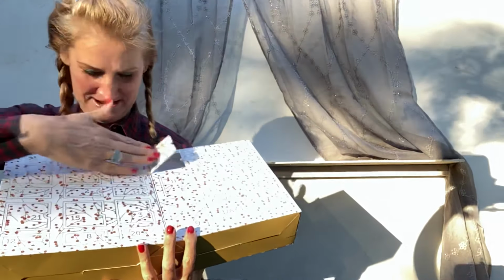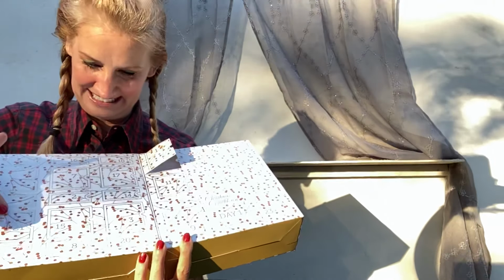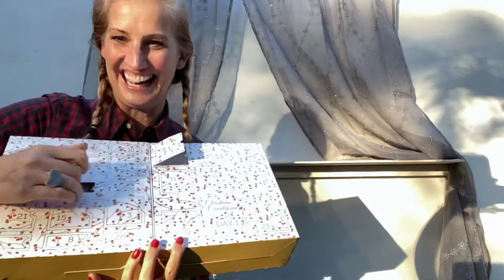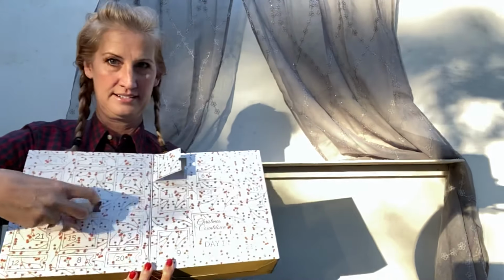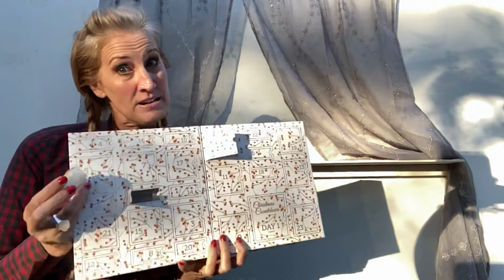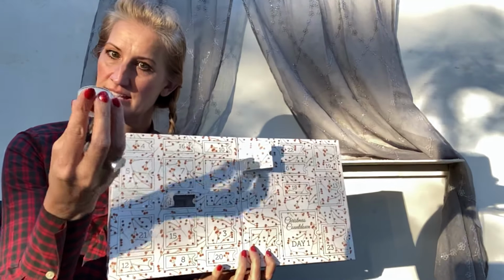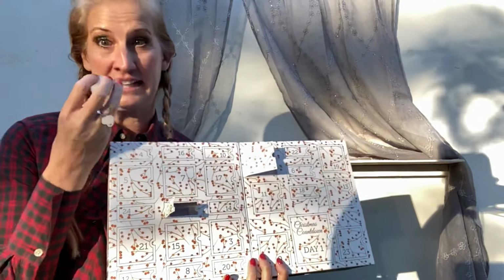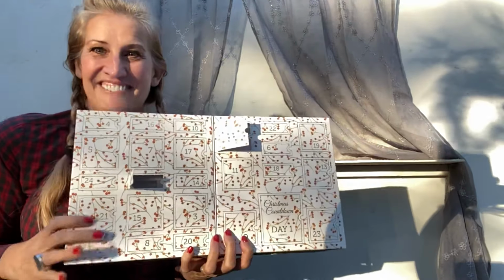Number two, where are you? There we go. Okay, I'm not going to be a complainer. What I am going to say though, is for the amount of money this cost, tea lights, really? I'm not going to complain, no, because they're so pretty and it's an advent calendar.